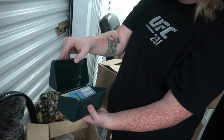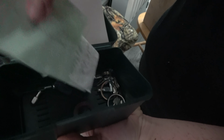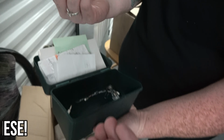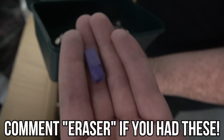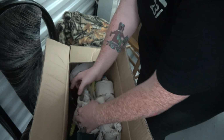What's this? Money. Shout out to Jack. Calculator. Index cards. Sounded like money. Nope. What are these? No, they're like key rings. The best erasers in school ever. When you put those in your pencil, you're the coolest kid in elementary school. Yes. Right? I'm not stupid, guys. It's just hard to see.